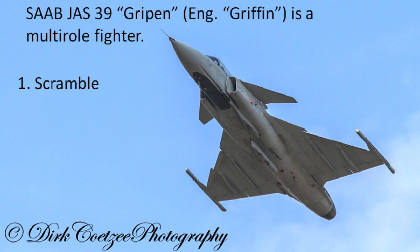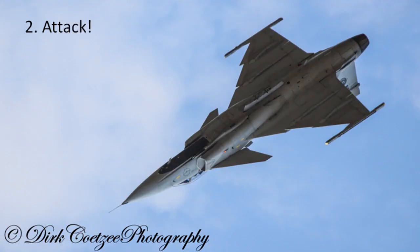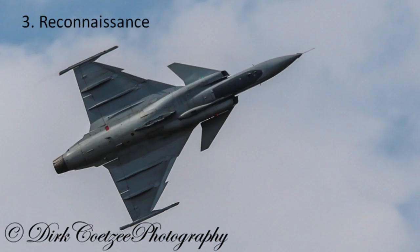Role number 1 is to scramble and hunt down enemy planes. Role 2, attack. For this role the plane is heavily equipped with different kinds of weapons. Role 3, reconnaissance or scouting and guarding.